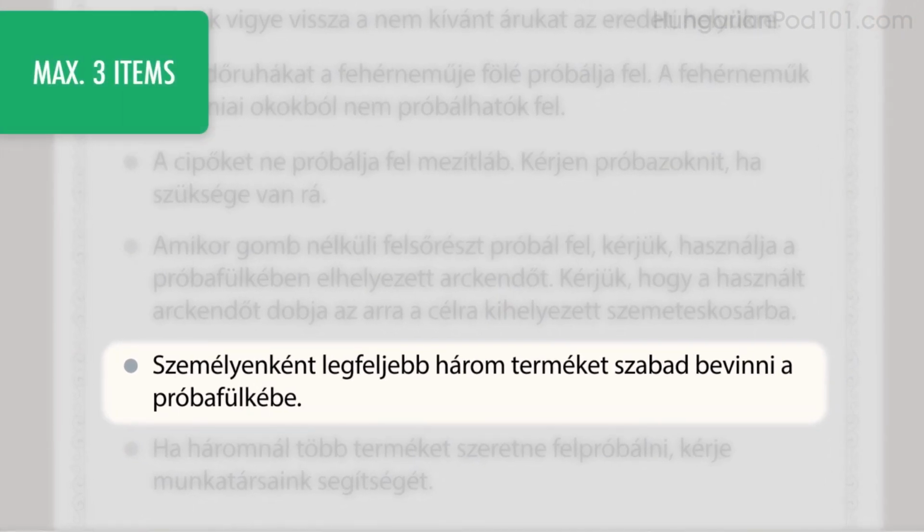The notice says that a maximum of 3 items per person are allowed for you to bring inside the fitting room. Személyenként legfeljebb 3 terméket szabad bevinni a próbafülkébe.